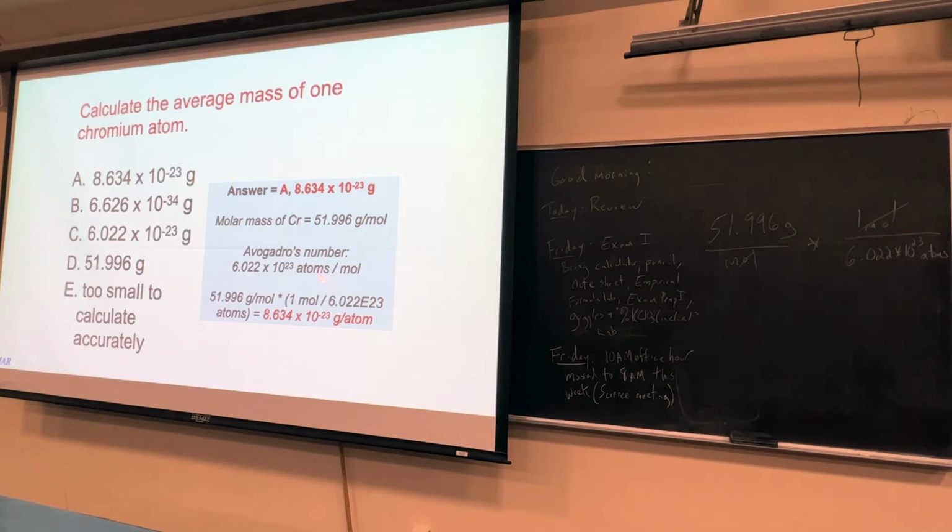So you can also use AMUs, that's right. That would be the average AMUs of the atom. And if you have the AMUs to grams conversion, which honestly I don't have off the top of my head, that would be an alternate way to get to this number too. I don't expect you to know it, but if you've got it there, heck yeah, that would be another way to do this problem. You bet. Good call. Other questions?